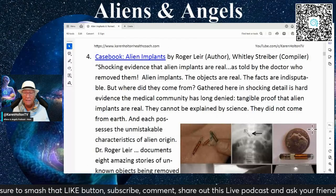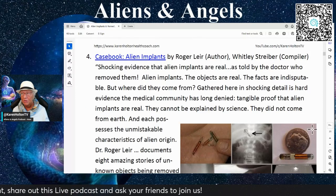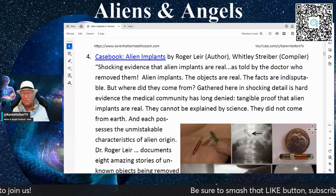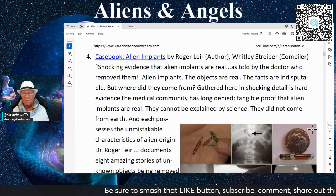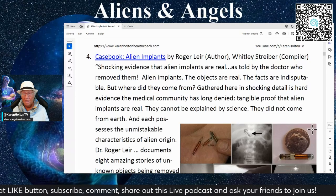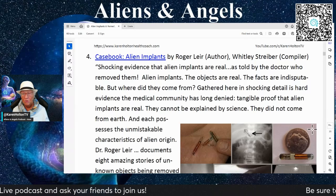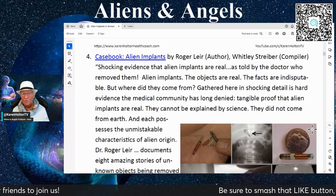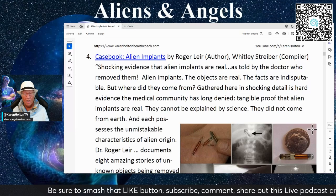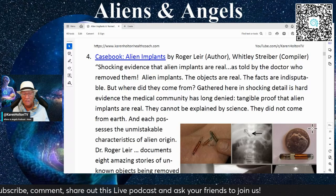Number 4, Casebook, Alien Implants. This is another book written by Roger Leir and Whitley Strieber. Shocking evidence that alien implants are real, as told by the doctor who removed them. Alien implants. The objects are real, the facts are indisputable. But where did they come from? Gathered here in shocking detail is hard evidence the medical community has long denied. Tangible proof that alien implants are real. They cannot be explained by science. They did not come from Earth, and each possesses the unmistakable characteristics of alien origin.